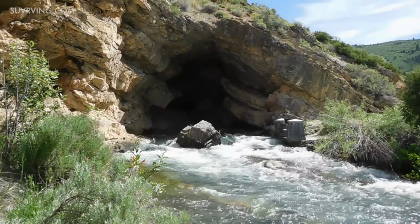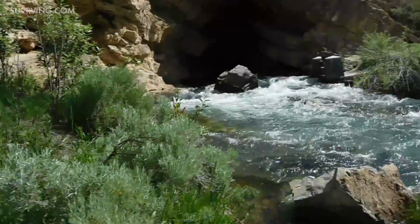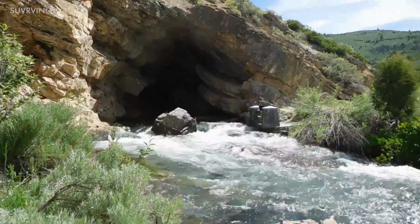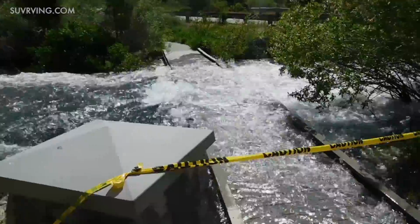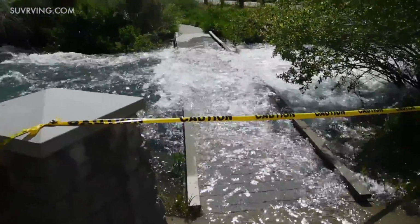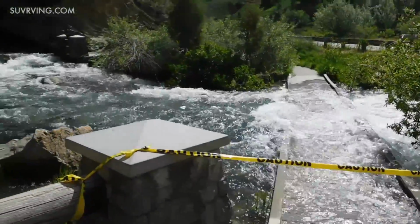This is called Rick's Spring. Usually, like I've seen pictures, it's just like a little pool and then a trickle. But now, the river is so high, the water is so high, that, I mean, it's a raging river bubbling up out of the cave there. There's caution tape up over the little bridge. As I understand it, there's also an underground cave there. And when the water isn't crazy like this, people go down and go scuba diving into the cave. Pretty neat.